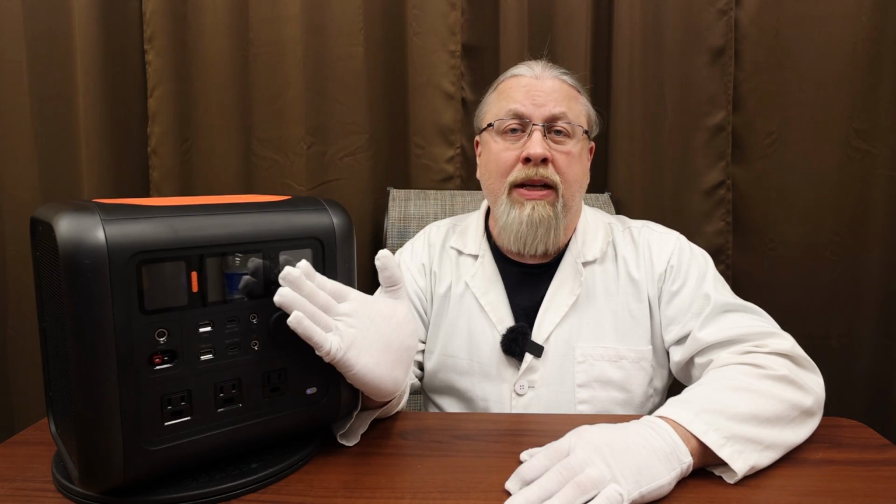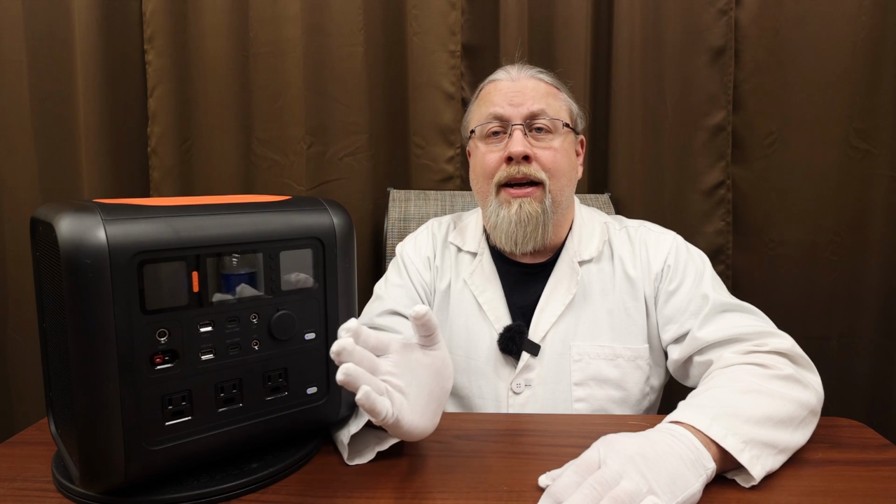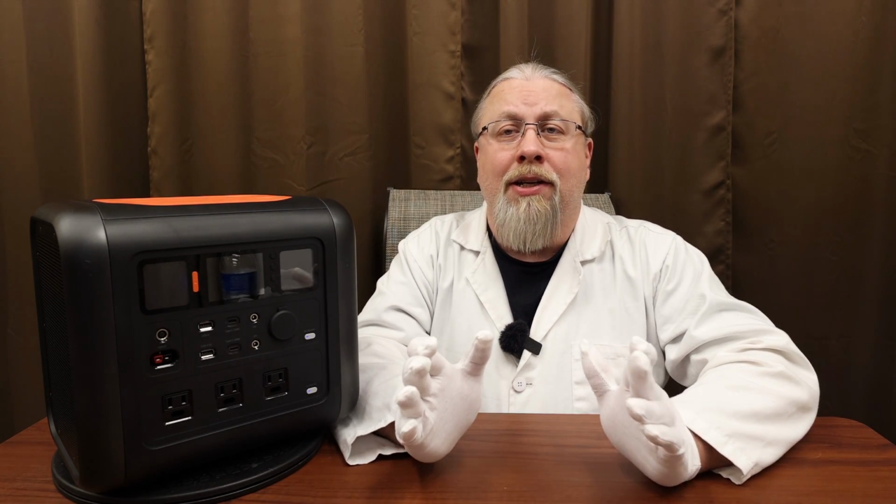This unit's a true mid-size portable that's just small and light enough to toss around, yet can actually run secondary backup duty in the home. Now, it's not going to run your full-size residential microwave, your RV air conditioner, or your 1,800-watt hairdryer, but if the sticker on the appliance says 10 amps or less, the Tera 1000 can cut it.